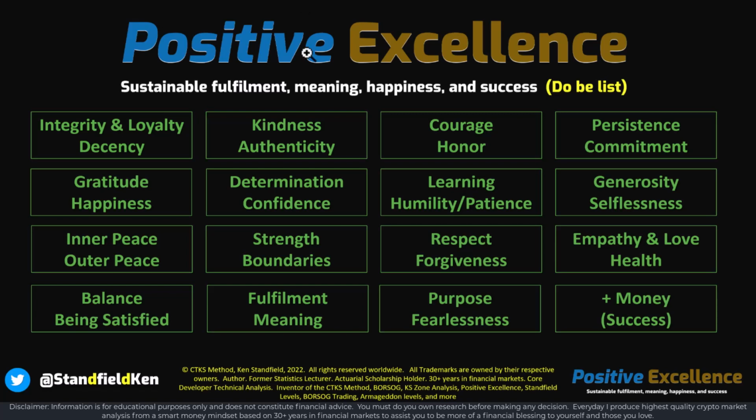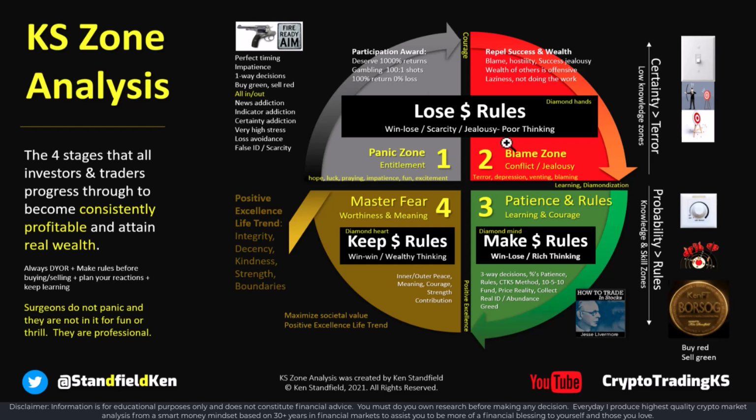One thing that you will find, when you have an opportunity mindset through positive excellence, you can become kind to yourself, even if you mess up, because we either win or learn and never blame. Zone 1 and Zone 2 are full of blaming behavior. It's very important to get out of these two zones as quickly as you possibly can. And just remember, there's nothing wrong in being inside Zone 1 and Zone 2.